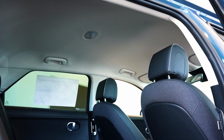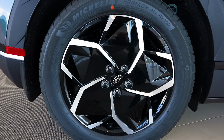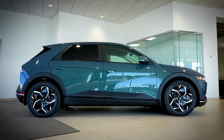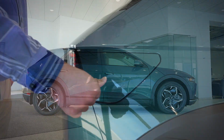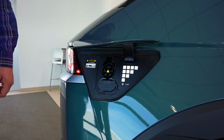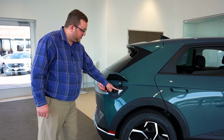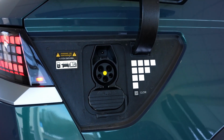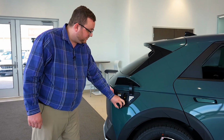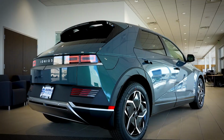The IONIQ 5 has these beautiful star-shaped 19-inch wheels on all trim levels apart from the Limited all-wheel drive, which gets a 20-inch wheel. To open the charging door, you press the thumb pad. This gauge shows an approximate level of charge for the battery, and you can pull this cover out if you're doing fast charging. There's also a button to close it.